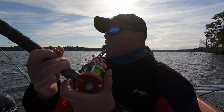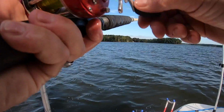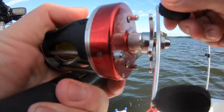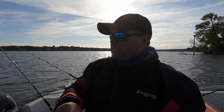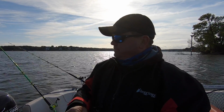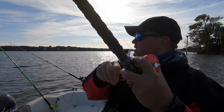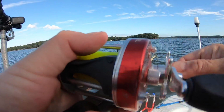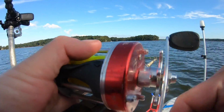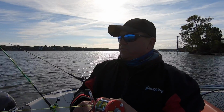By the way, guys, chickens on this side of the boat today. This will be fish number 6, 5 of which have come on the chicken. There we go. Wind's starting to die a little bit. Good controllable drift.